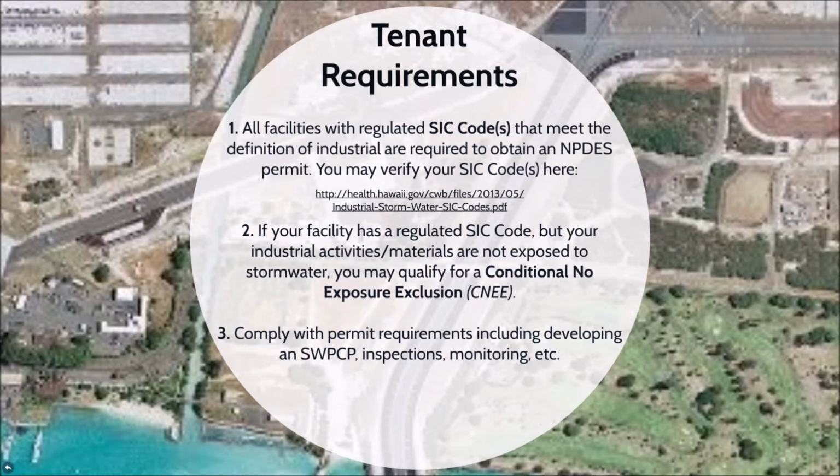Tenants are required to comply with their NPDES permit requirements from DOH, including, but not limited to, developing and maintaining an SWPCP, conducting inspections, monitoring, etc.